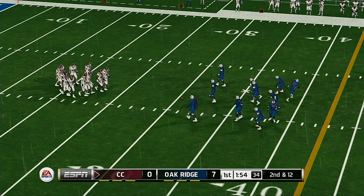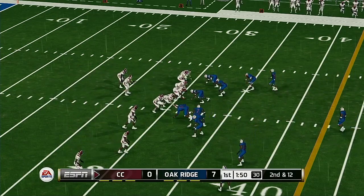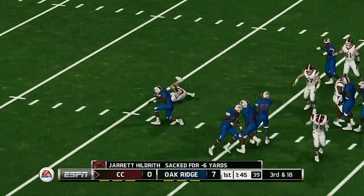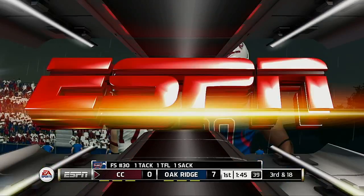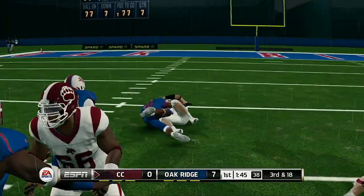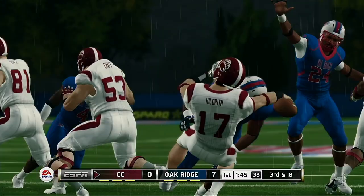From their own 30-yard line, it's second down. And he's sacked. That's a big-time sack by the safety, and the defensive coordinator's got to love to see this willingness to take a chance there and be able to come up with a sack. Would not shock me at all to see this defensive coordinator continue to be aggressive later in the game.